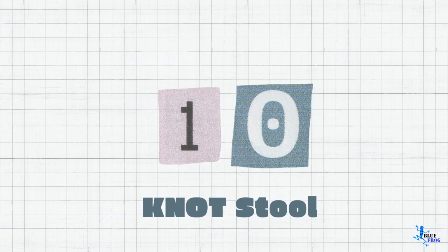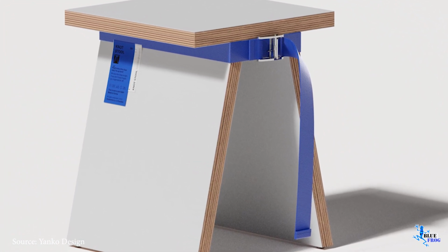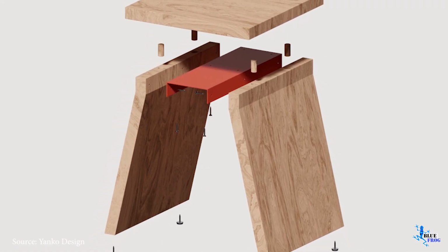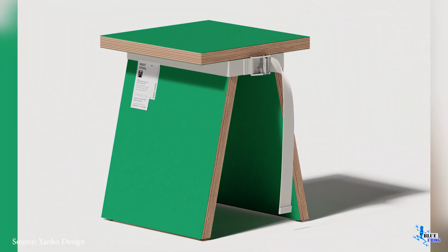10. Knot Stool. Meet the knot stool, a distinctive piece that stands out with its flat and layered wood construction, delivering a raw and brutalist aesthetic. Comprising various layers of wood, this stool offers a unique visual appeal.